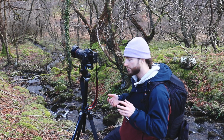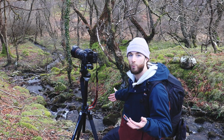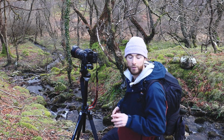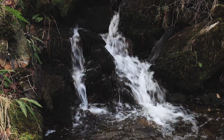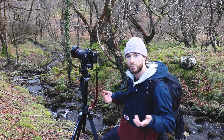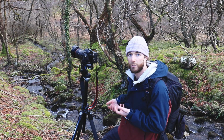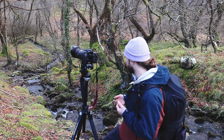When I came here, of course, the stream needed no introduction. That is what caught my eye. Who doesn't love a stream running through a woodland? I mean, listen. Beautiful, right? So that was, of course, the first thing that piqued my curiosity when I came back here in '21, and I came over here to explore.